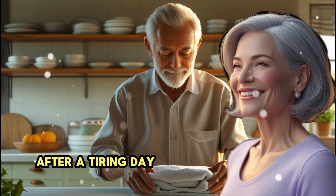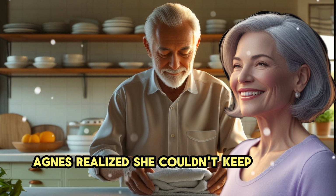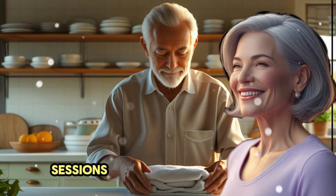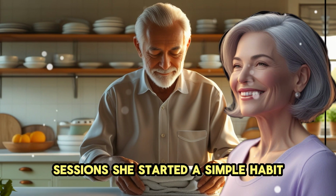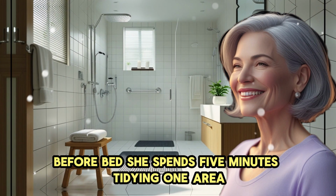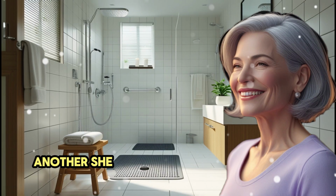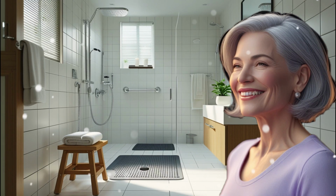After a tiring day of deep cleaning her bathroom, Agnes realized she couldn't keep up with big cleaning sessions. She started a simple habit. Before bed, she spends 5 minutes tidying one area. One night, she cleared dishes from the sink. Another, she straightened her entryway shoes.